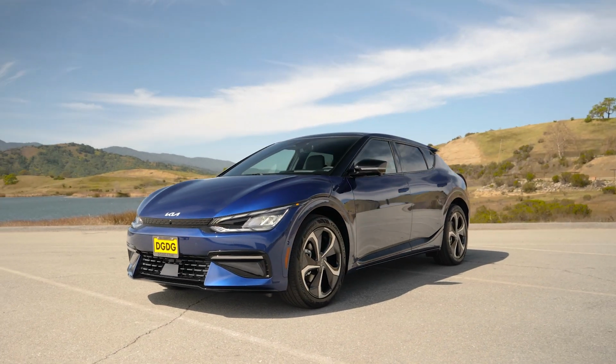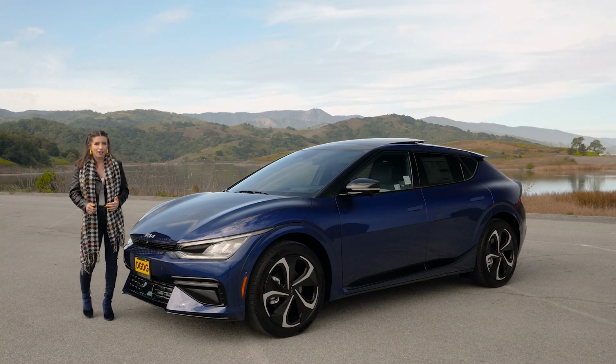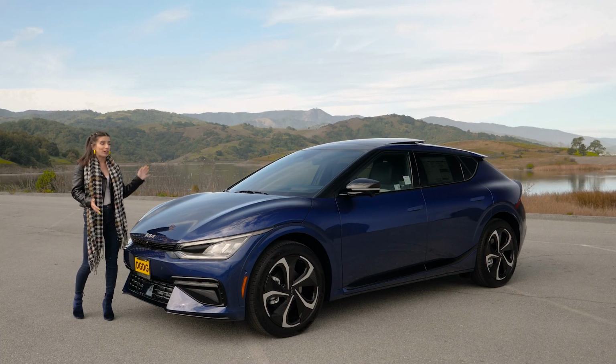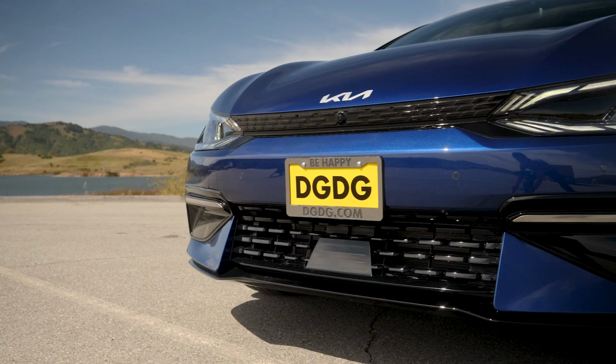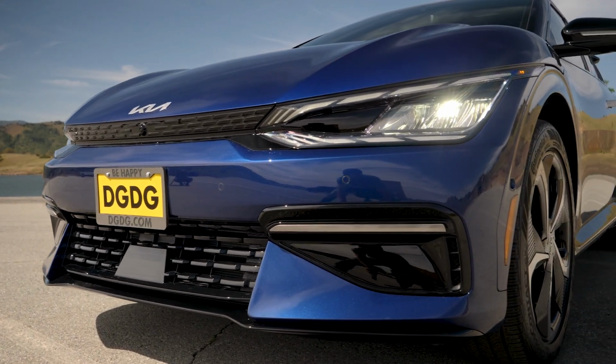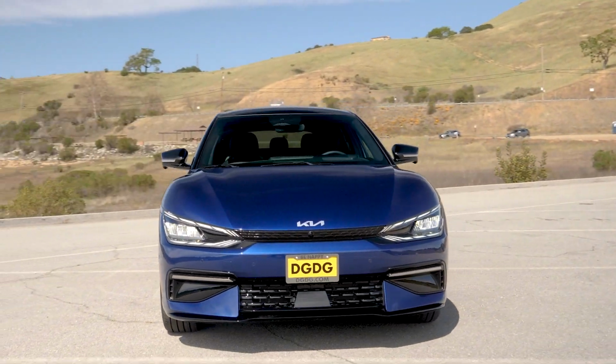I think most EVs are all late bloomers. They're finally starting to come out of their shell and look really cool. For example, the EV6 looks really sporty and aggressive, especially with the standard LED headlights. They look like they're glaring at you like, move, get out of my way.